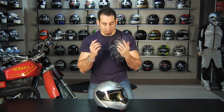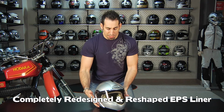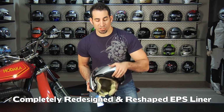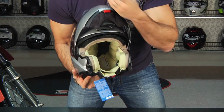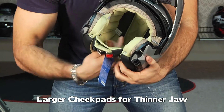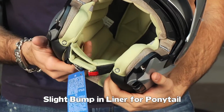In a woman, the jawline is going to be less pronounced, and the facial structure and the cheekbone structure are going to be slightly different. So you have an EPS liner that's a little bit different in the circumference. You're going to have cheek pads in the C3W which are a little bit bigger to accommodate the thinner or more narrow bottom of the face for a woman. And you also have a slight cutout or a slight bump in the EPS to accommodate a ponytail if necessary.